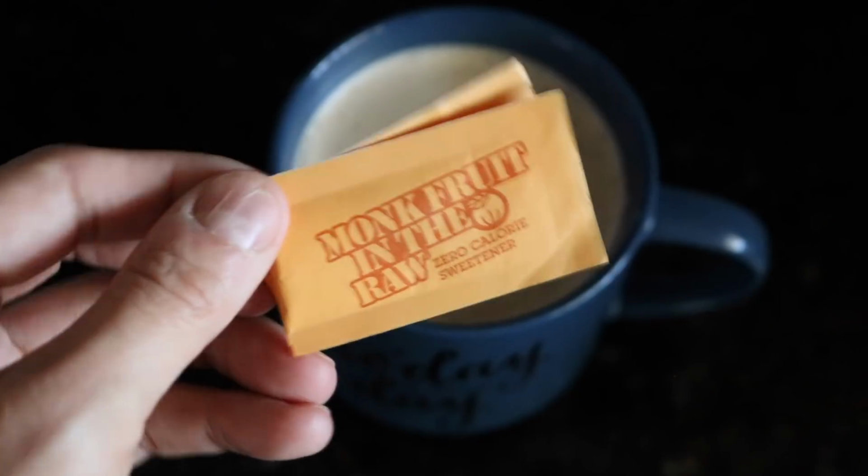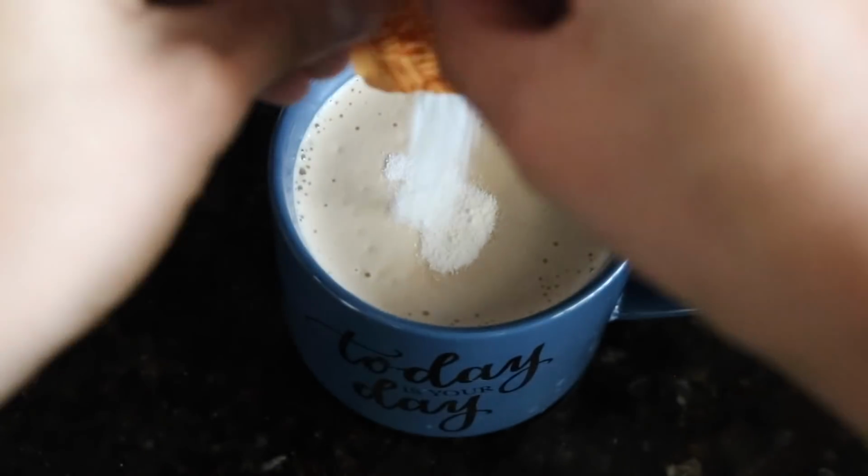I put this packet of this Whole Earth stevia monk fruit blend, this tiny little packet, which tasted okay. It had 2 grams of carbs in this tiny little packet. And when I'm at 20 net carbs, 2 grams of carbs for what I perceived as a very small amount of added sweetness, almost insignificant, is not a lot. So you really want to read labels, especially when it comes to your carbohydrates.